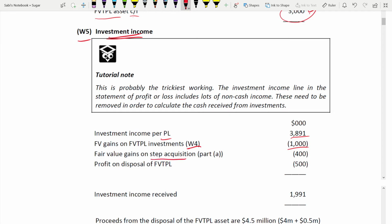Remember 400,000, because it was 14.8 for associate and then 15.2 was the fair value or something. The gain is for step acquisition from one date to another date. The dates are different, so during that period the value changes. That is known as fair value gain. So that gain also has to be deducted from where? Investment income. They have told clearly. So 400,000 deduct. This also deduct.